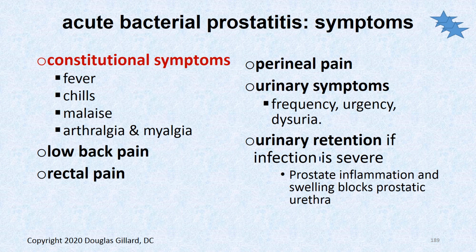It usually occurs in younger people. The symptoms are a little ambiguous at first. The constitutional symptoms like flu-like symptoms, fever, chills, malaise, achy joints. That can be a million things. Low back pain, rectal pain, perineal pain. Now those are getting more specific, rectal and perineal pain.